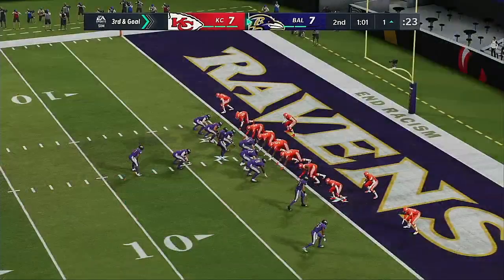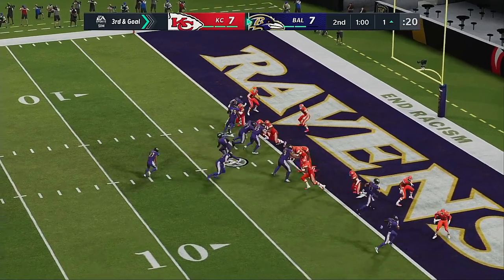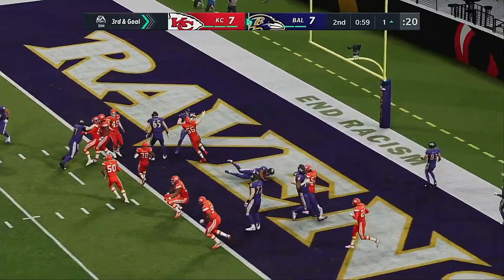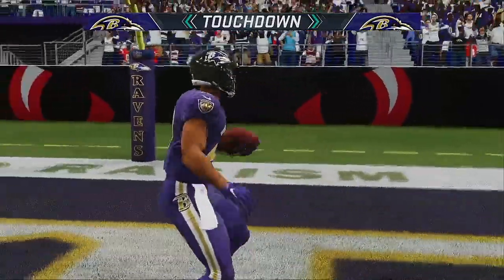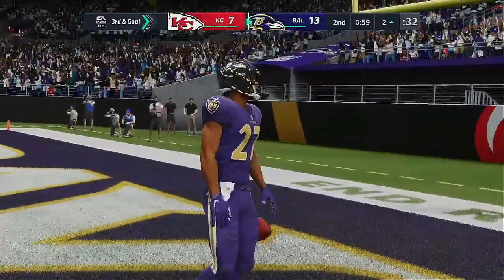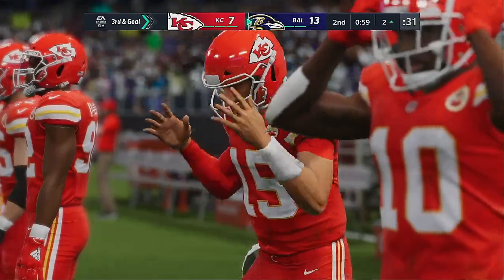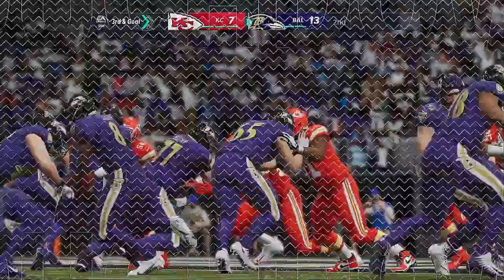Big play coming here. It's third and goal. They'll try to run with Dobbins. And he is into the end zone for a Baltimore touchdown. J.K. Dobbins with his second touchdown here in this first half. And the Ravens have taken the lead.